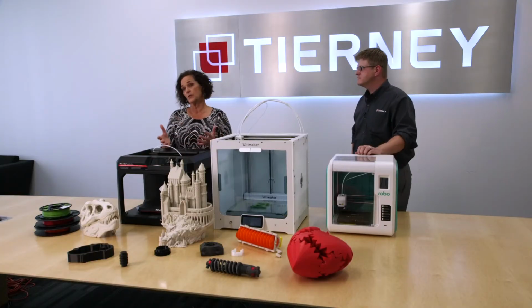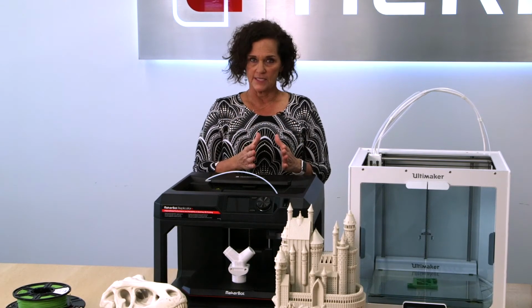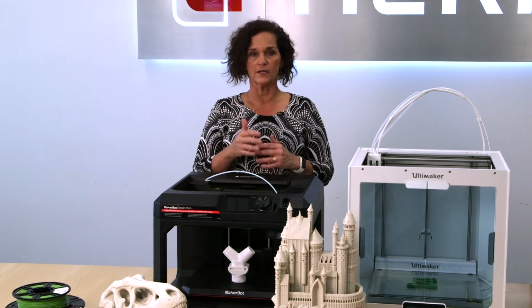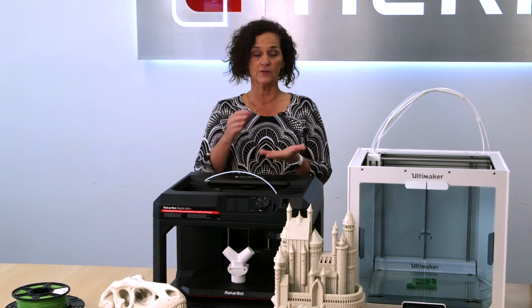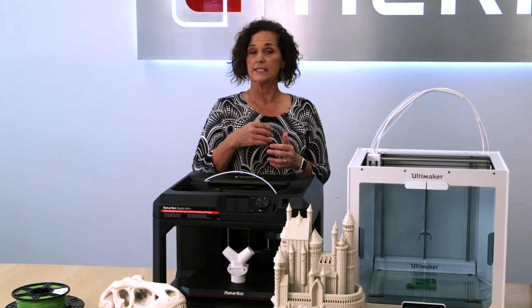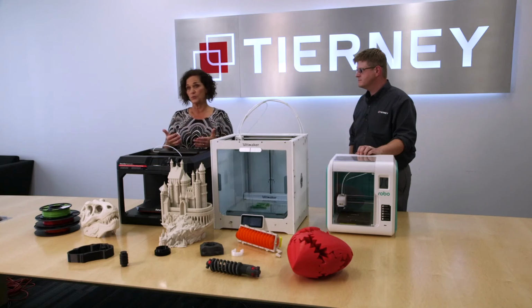If you have a classroom with 30 people and everybody wants to print something, you want to keep your build size down. You want to keep your cost down. And in doing so, you can do that by having the smaller printers in your classroom. That way you're limiting the size of the print. It takes less time to print it because it's smaller, and then each student will be able to print something.